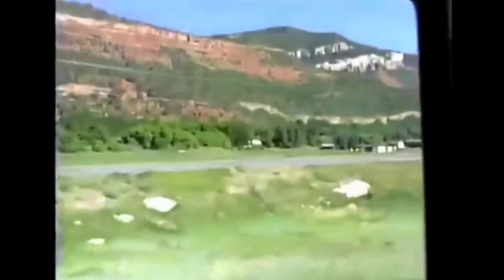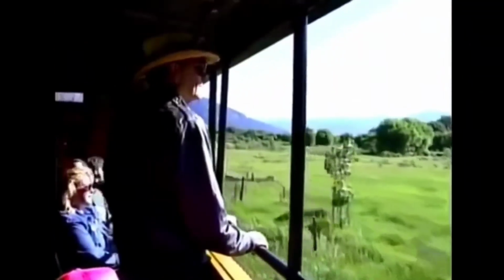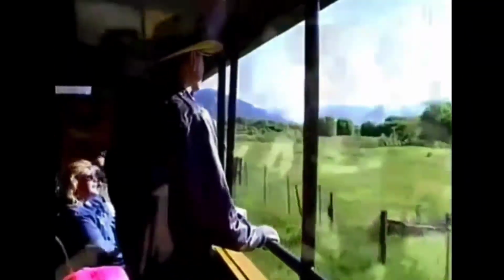Leaving Durango, the train runs alongside the Animas River, which we will follow all the way to Silverton. The railroad begins in a wide, flat valley, but we will soon start climbing up into the mountains.